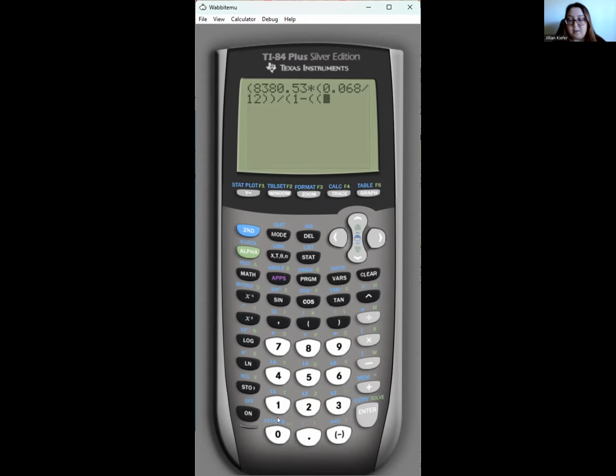So now I can go ahead and type 1 plus, and I have another fraction. So another set of parentheses, 0.068 divided by 12. So parentheses to finish off that fractional part there. Then another set of parentheses to wrap up what the exponent is going to. Then we put in the exponent. We use the little caret button symbol here for our exponent. And that's the exponent of negative 120. It's important to notice that this symbol down here means negative. If you put minus, it will not work.